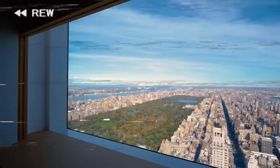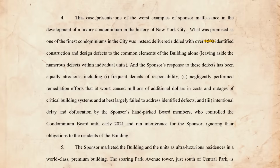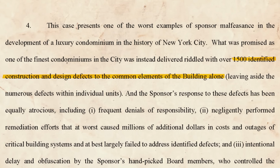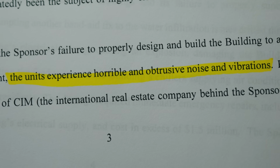So if we go back to the beginning of this video, as mentioned before, the apartment board is claiming that there are 1,500 plus defects to 432 Park, which don't even include the problems to many of the individual units. First, many of the problems revolved around the fact that there are horrible and obtrusive noise and vibrations as a result of the design of the building.